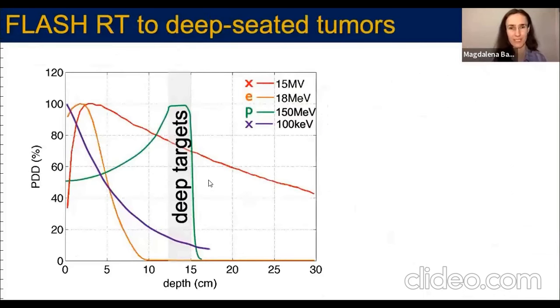Now, we have talked about high energy X-rays, and perhaps it is possible to deliver electron beams, but they cannot treat deep-seated targets. Low energy X-rays from synchrotrons cannot treat deep-seated targets either, but proton beams can. At this point, I'd like to talk about one more type of particle, and this is very high energy electrons. It turns out that if we increase the energy of the electrons to about 100 MeV, we get some interesting percentage depth dose curves that might make very high energy electrons good candidates for clinical translation of flash radiation therapy.